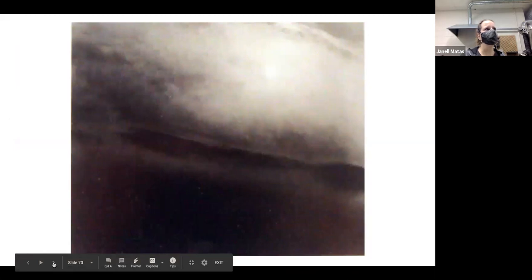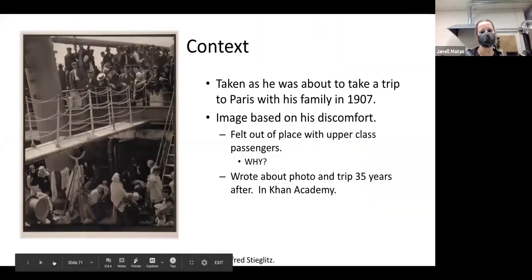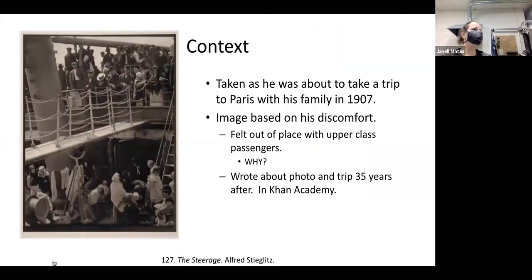This is actually one of his other pictures. Does anyone know it? It's another zoomed in image. It's of a sky. So he was really interested in zooming in on certain sections. So the context of this: he took this photo when he and his family were taking one of their many trips to Europe in 1907.